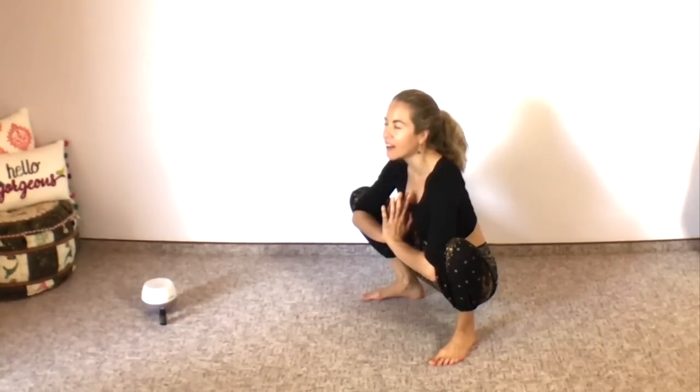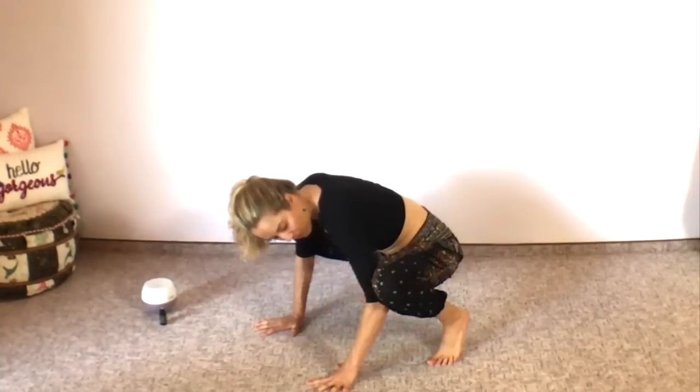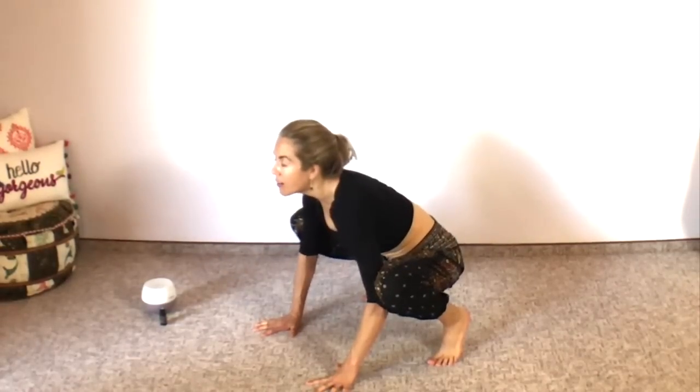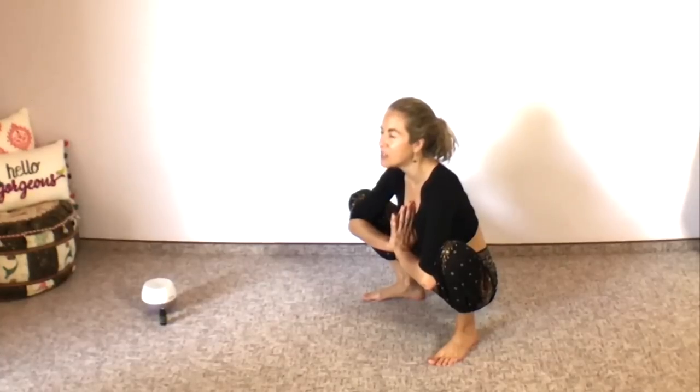Spine is long, heart is lifted. Again, support yourself as you need to. You can be rocked forward onto your toes if needed, but think about long spine, heart lifted, and another deep breath.